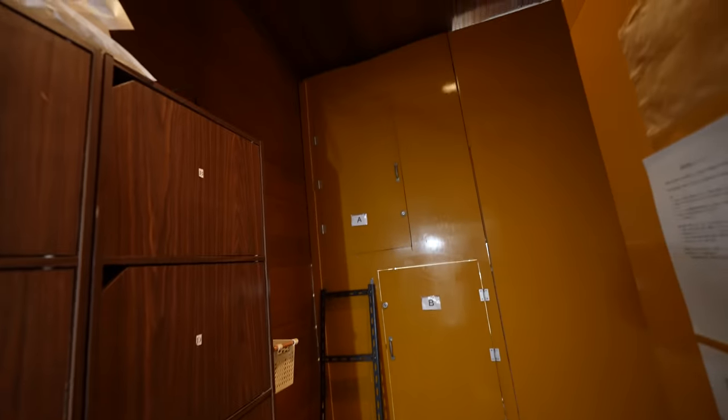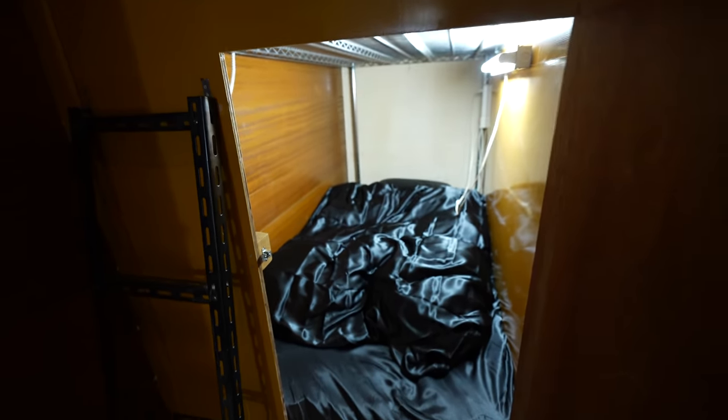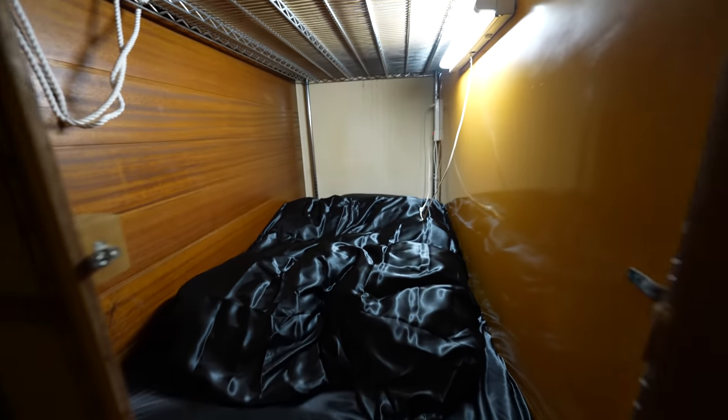It is insanely affordable. We're gonna start by taking off our shoes. And this is what the area looks like first off. And here is the capsule that we get to take a look at today. That's it. This is what they rent out. This is the entire space right here.